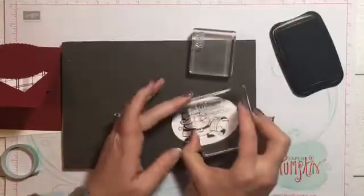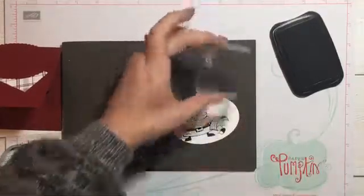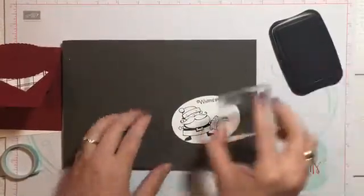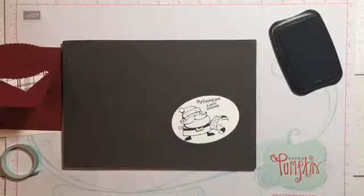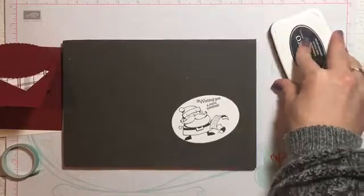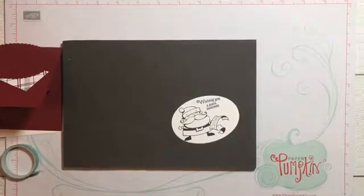So we're going to stamp "wishing you" up here at the top, and then we will ink up our other block that says "a joyful Christmas" right underneath it, right here. There we go. It might be crooked, but that is okay with me. So that is what our sentiment is going to say. And then I will use my Stampin' Scrub to wash these as soon as we're done, because I have enough blocks that we don't need that for.